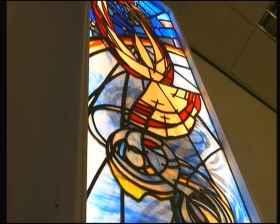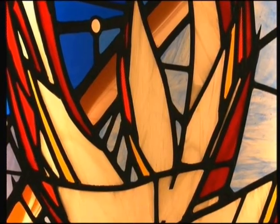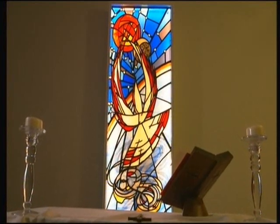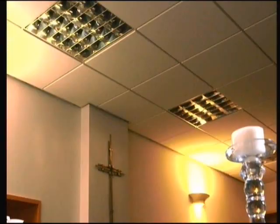So the Spirit of God has traditionally been depicted as a dove. And the day of Pentecost, the Holy Spirit was given to the disciples, and it was seen as tongues of flames. So I thought that having the flames as part of that image was really central to it as well.